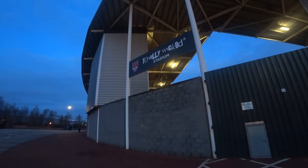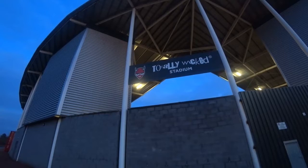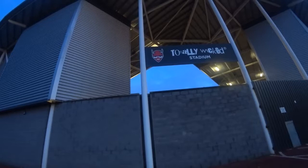And there's the logo for the Totally Wicked Stadium just as I approach the north stand. By the looks of things, it's a bald-headed devil with sunglasses on and a really sort of creepy smile. Yeah, so this is the north stand.